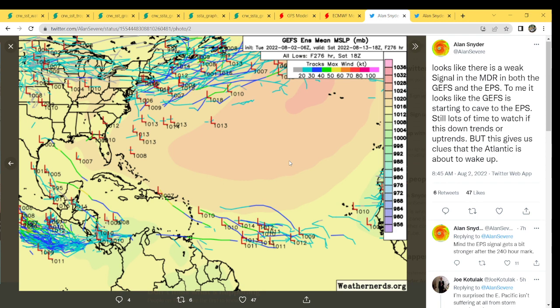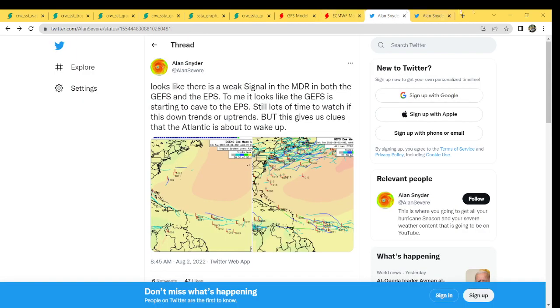There's a lot of talk about a 2013 repeat, and I just don't really see that. The setup is not the same as 2013. And people like Andy say this wave breaking is probably just a seasonal thing. So once that settles down a little bit later on into the month, I do expect that to start popping up in the ensemble members with tropical development in these areas.